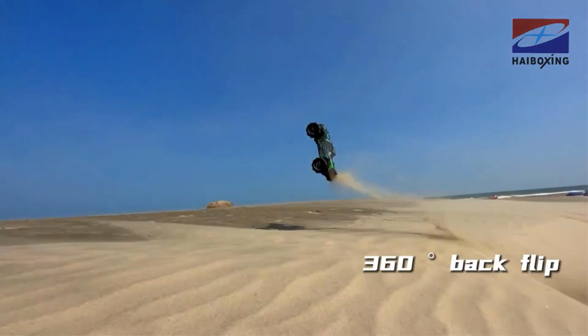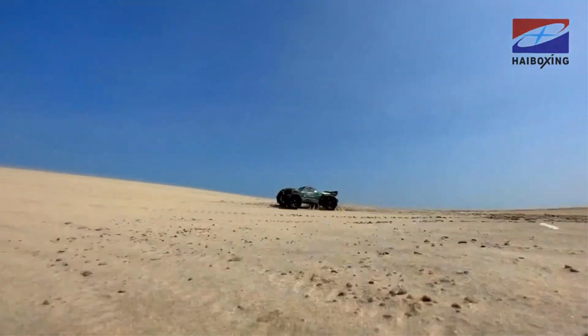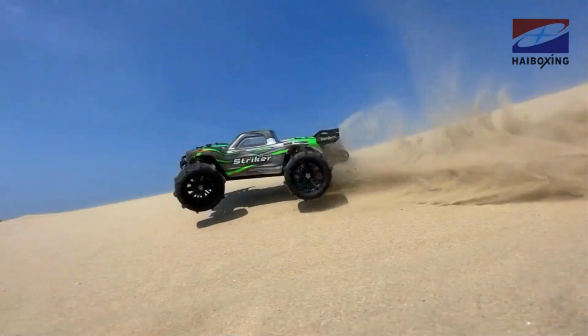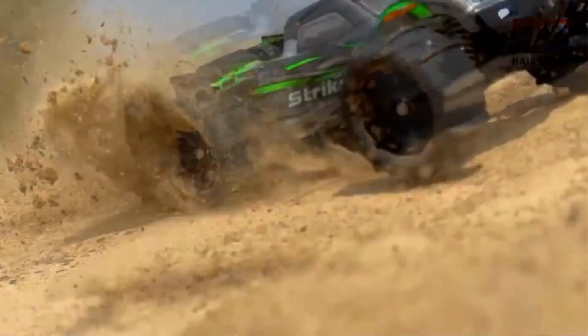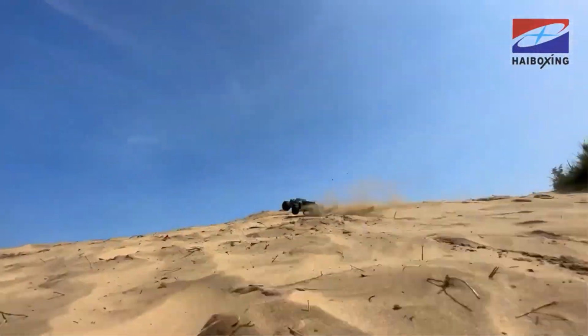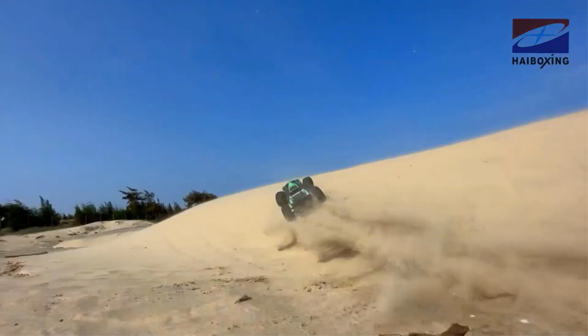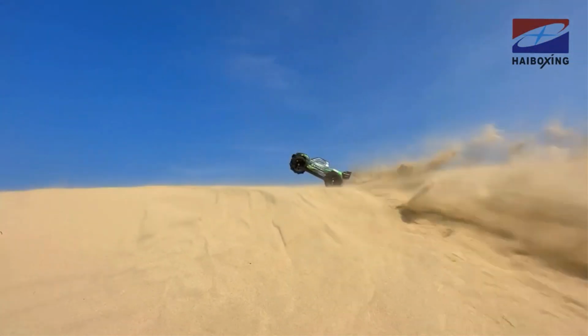With 4 channels of control and Mode 2 controller mode, this dirt bike is suitable for users aged 14 and above. The design combines metal and plastic materials, with CE certification ensuring quality. Produced in mainland China, this JJRC Q130 model offers a thrilling remote control experience for hobbyists and enthusiasts alike.